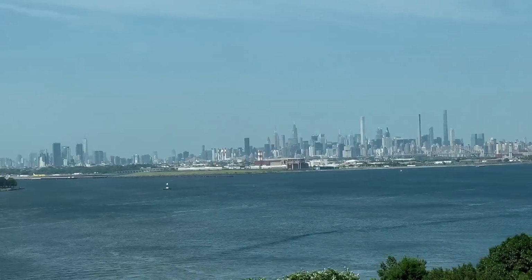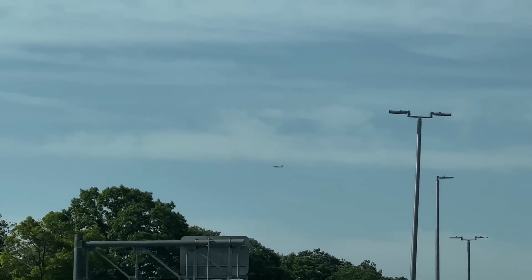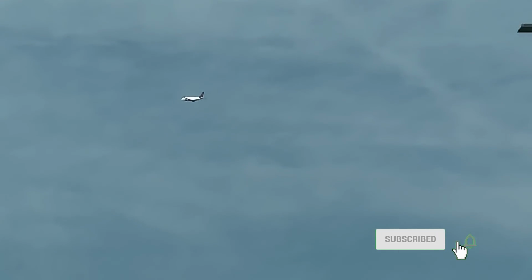Today, I'm approaching LaGuardia Airport from the north, and while nearing the airport, I noticed aircraft departing on runway 13, the runway I anticipate taking off on since the wind will remain stable for the next few hours.